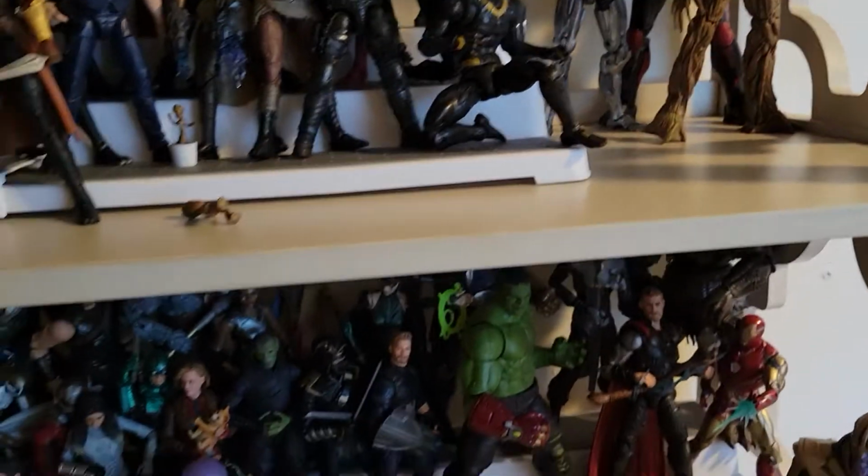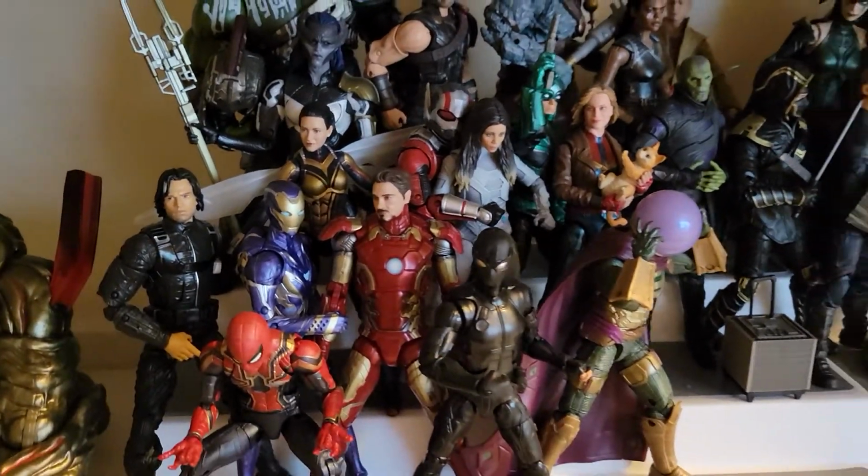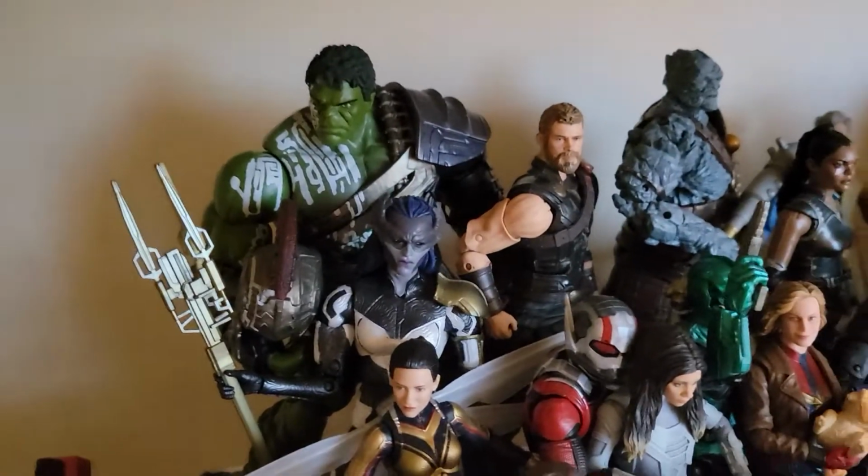And moving down, we do have the remaining of phase 3 all the way to Endgame. Let me just fix my camera here. There we go.